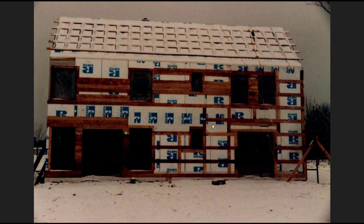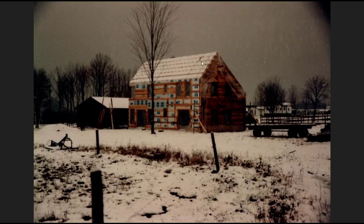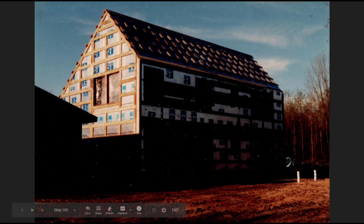And winter's coming on pretty strong here. And as soon as I get the sides done, we can lock it up for the winter time. So we're close here. So the sides have been covered up, and here are the black water and gray water septic systems here.